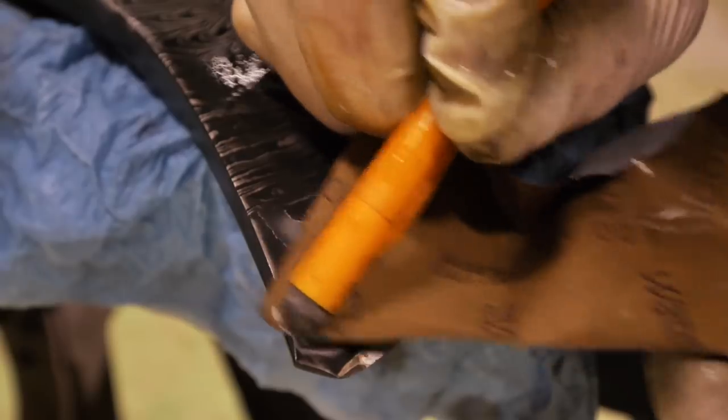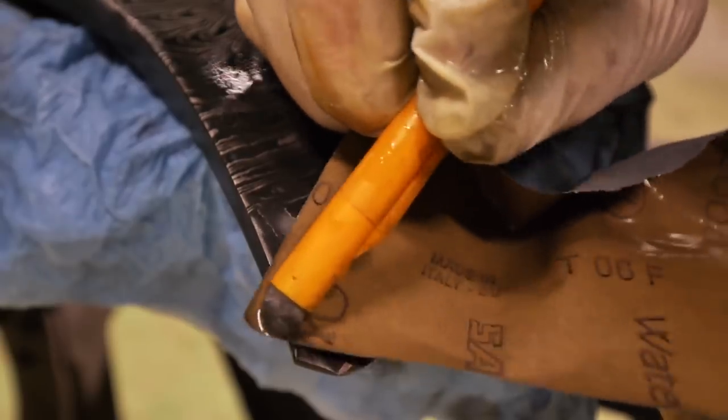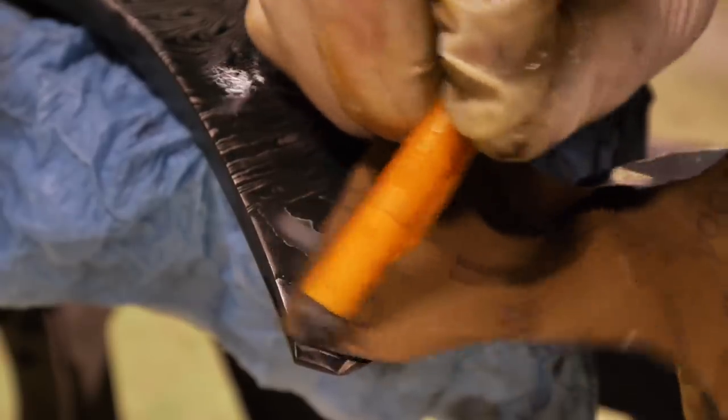Now, the oxide on the carbon steel is pretty hard, so it's not the end of the world if you do touch it. But you just try and avoid it, especially in these bold areas.